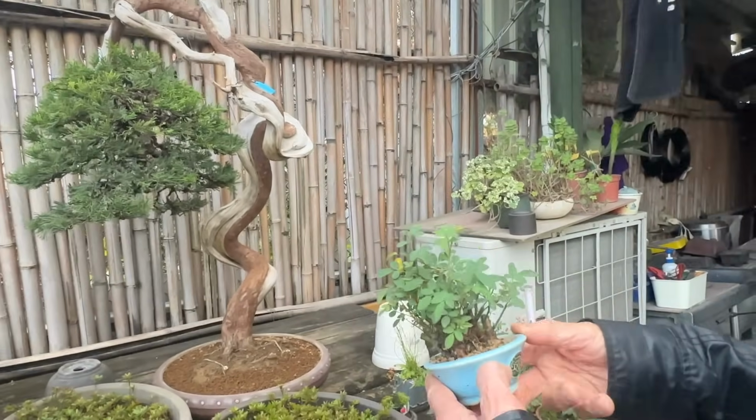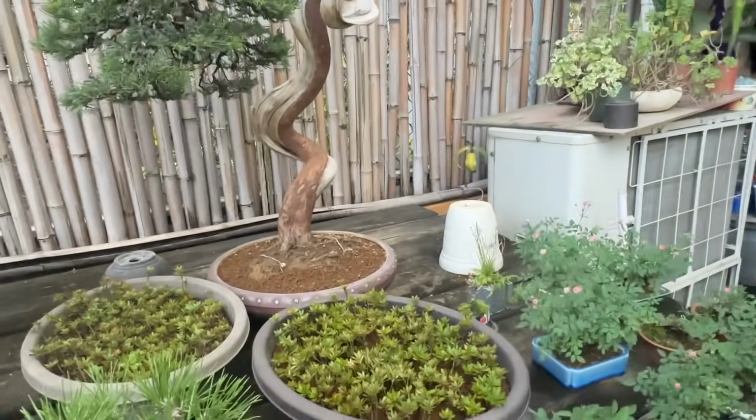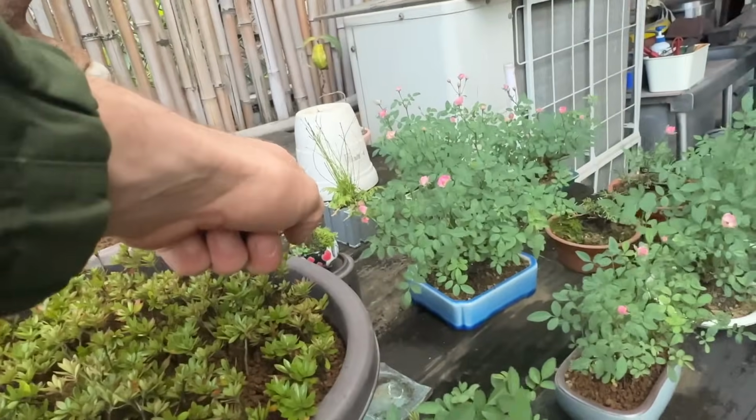Is that a rose? Lovely. All the cuttings. Look at that, Peter.